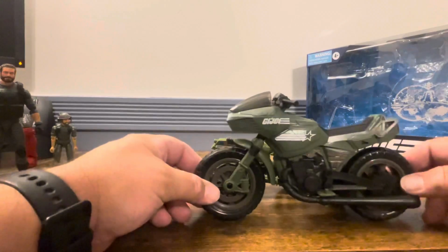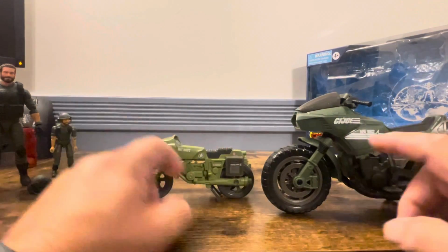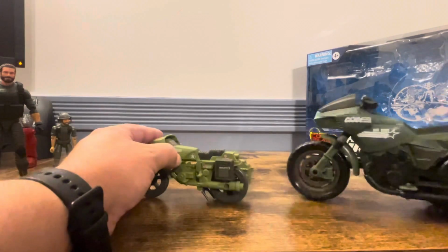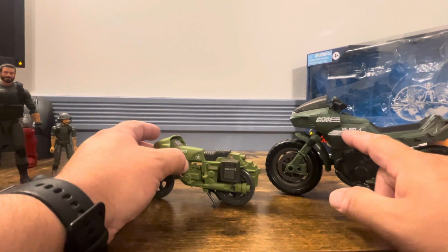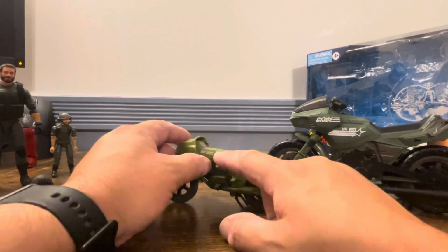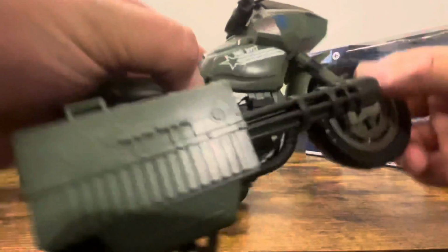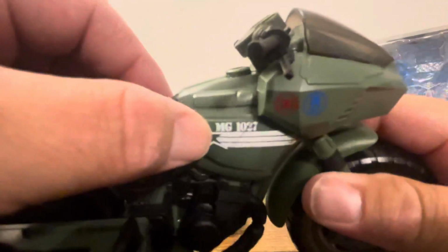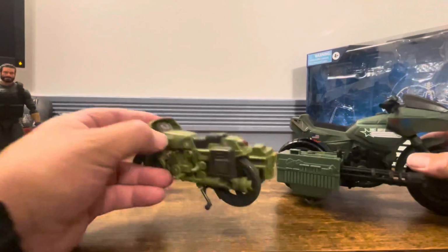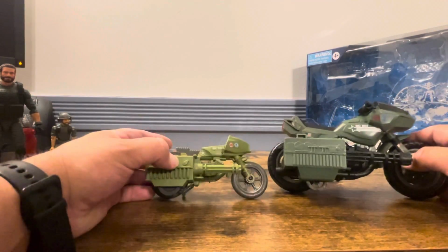So anyway, there's your Ram cycle. As you can see here, almost the same markings. The 1027, although this one says MC, and if I look here, that one looks like it says MG. So yeah, they are different. One is MG, one is MC. So they did make that different, and I'm willing to bet they just screwed up somehow.